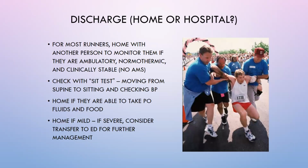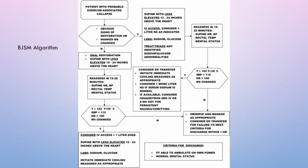If they're not doing well, if you sit them up and they suddenly plummet again, like the case that Chris talked about, that person who you just can't get out of the med tent, there might be something else going on, and further assessment might be worth it. There is a British Journal of Sports Medicine algorithm that talks about this and reassessing. But in my mind, this is a relatively simple thing to treat: lay them down, Trendelenburg, get fluid back to their brain, and they should recover pretty quickly in the vast majority of cases. Okay.